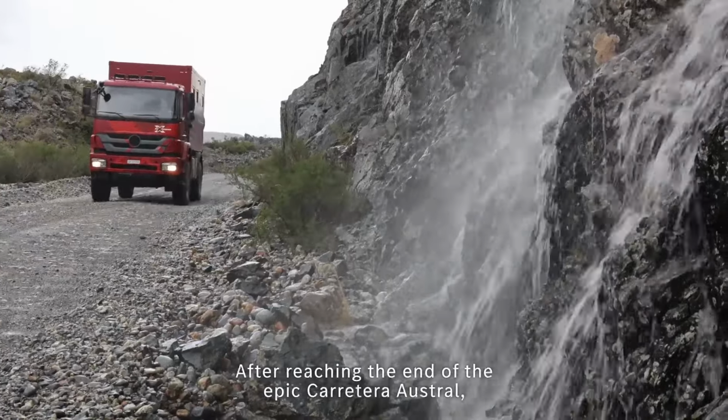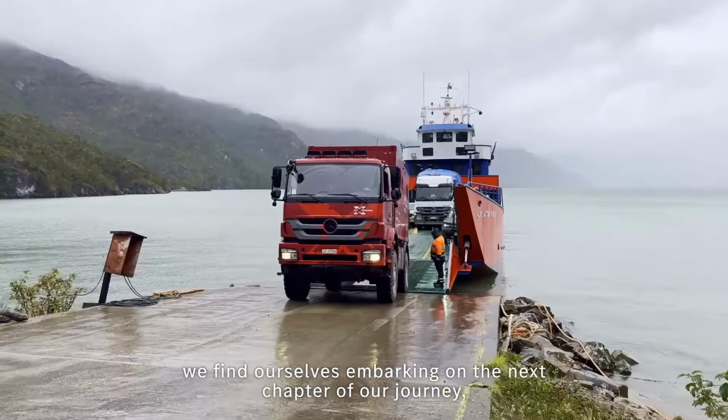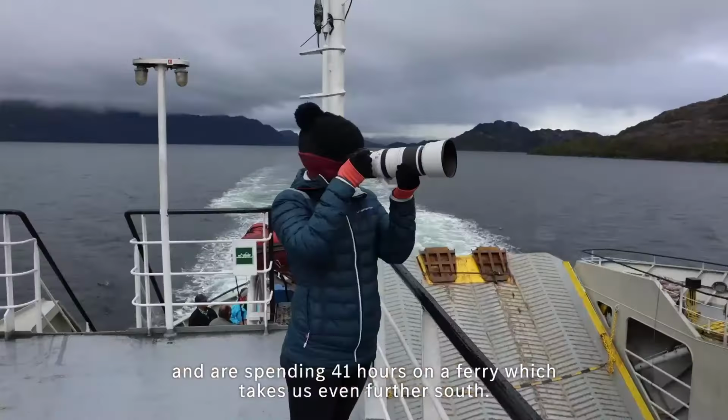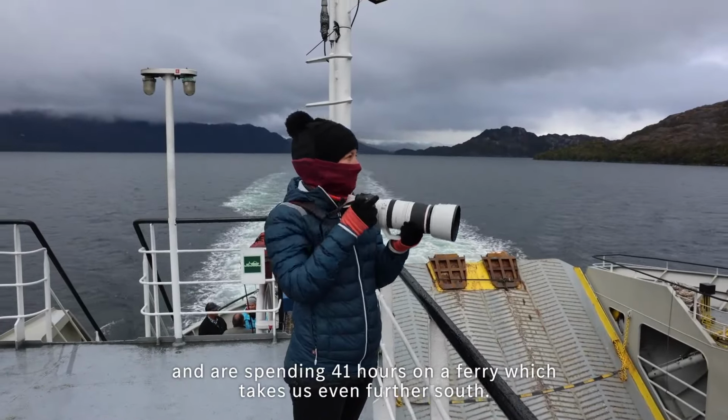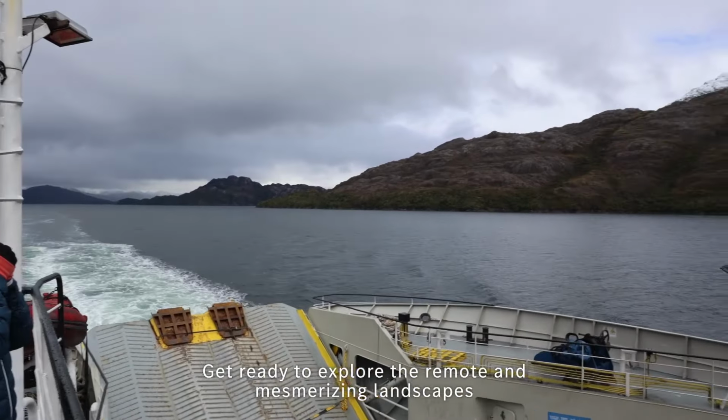Welcome back. After reaching the end of the epic Carretera Austral, we find ourselves embarking on the next chapter of our journey, and are spending 41 hours on a ferry which takes us even further south. Get ready to explore the remote and mesmerizing landscapes of southern Chile with us.